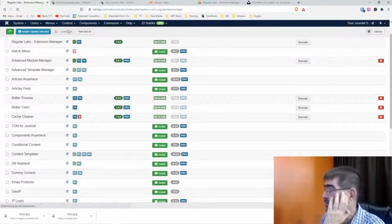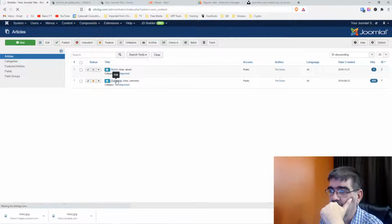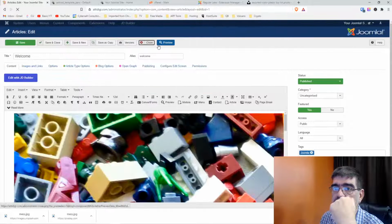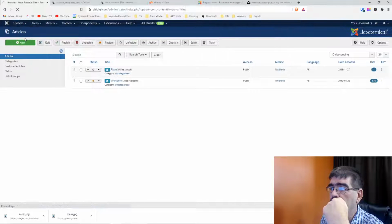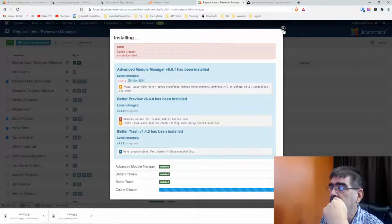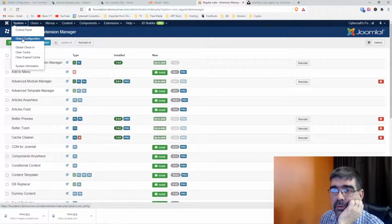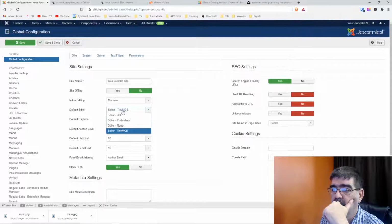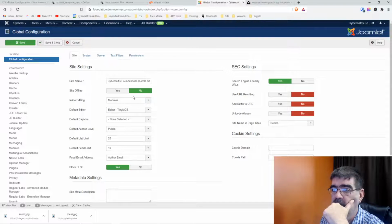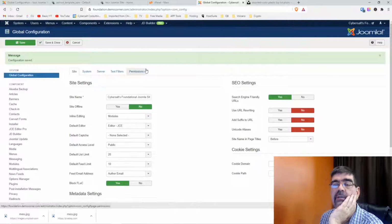Now let's deal with this big, huge image. Of course, I'm going to have to do this. System, global configuration, change that back here. Cache Cleaner failed on that too. All right. System, global configuration, and default editor will be JCE here. Default editor will be JCE. All right. Yeah, I'm glad I'm doing this right as I do this, because this is less steps I have to do the next time.